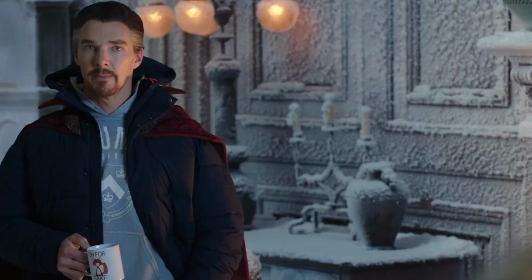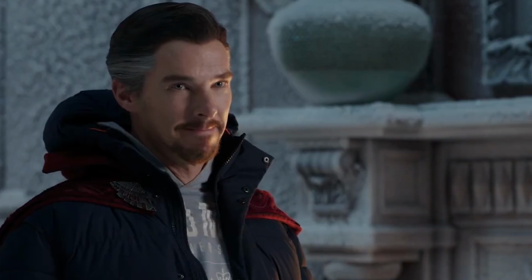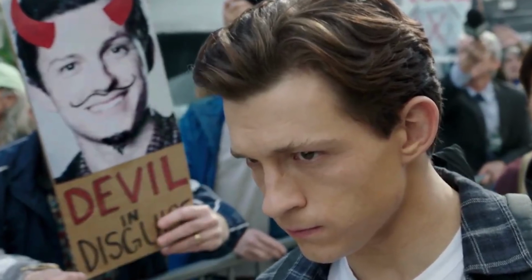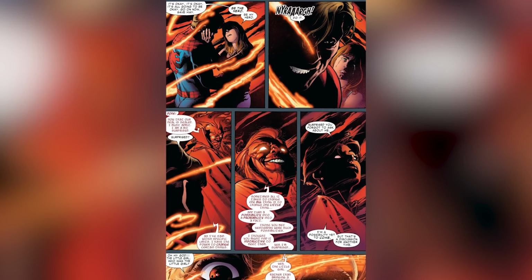For what it's worth, it doesn't seem like the No Way Home filmmakers are unaware of these parallels. There's even a protest sign in the trailer of Tom Holland's Peter Parker with devil horns and the words "Devil in Disguise" scrawled underneath his photo, which feels like a reference to the role that Mephisto plays in the One More Day comic.